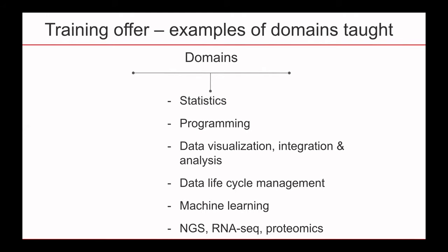Our portfolio is composed of a wide range of courses and workshops covering several domains, such as programming, statistics, biological data visualization, integration and analysis, machine learning, and so on.